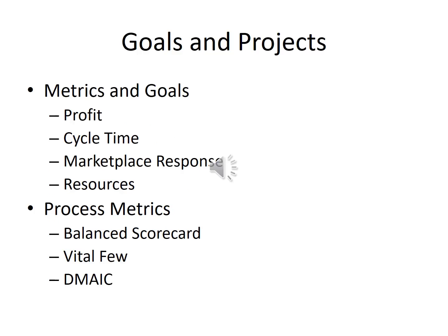Metrics and goals. Profit is all about money. Let's face it. Cycle time, how fast can you get it out? How does the marketplace respond to that? What kind of resources are you going to need to make this happen? And you've got a balanced scorecard. You've got to do your process metrics. How are you going to measure that? Balanced scorecard. You find out the vital few. And again, it's define, measure, analyze, improve, and control. And I'll send you an example of a project.